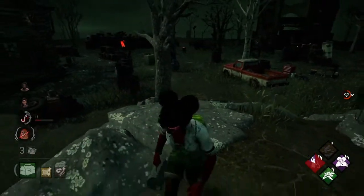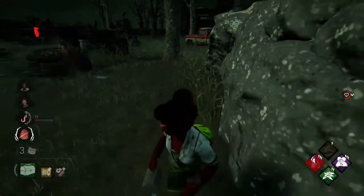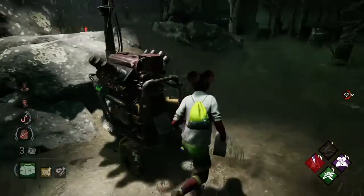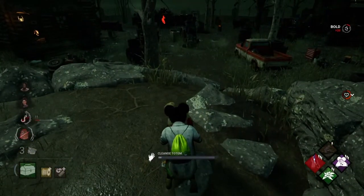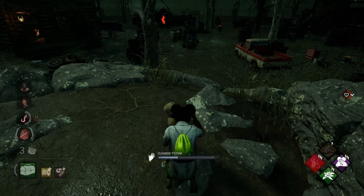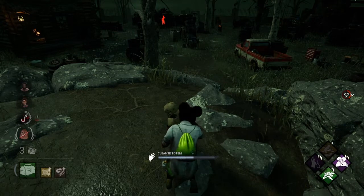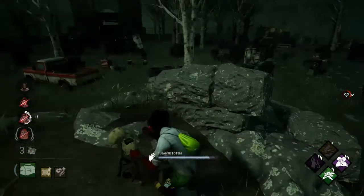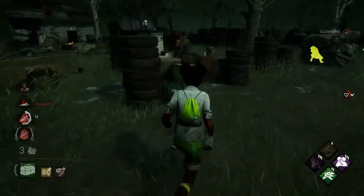Person's directly in the chase. No, he saw me. Fuck. He's going back. This meta where we're like tunneling and camping is kind of rough. He's literally just chilling out by Bill's body. Oh, cool, that's why. No wonder. Okay, where's Kate? There's Kate, okay.